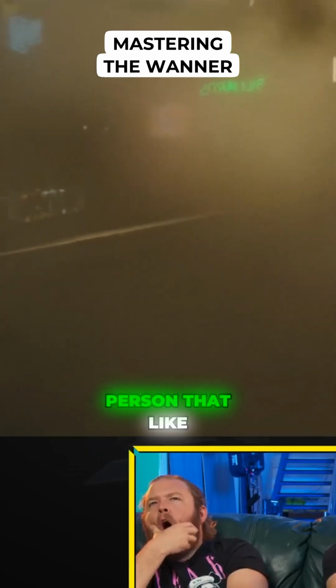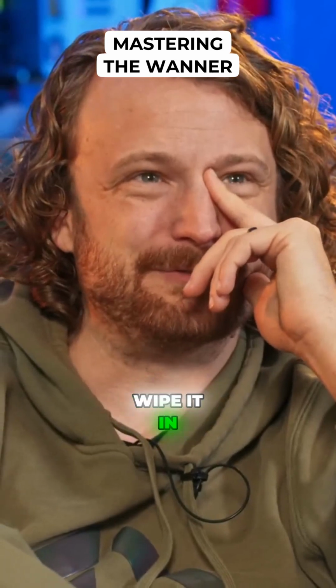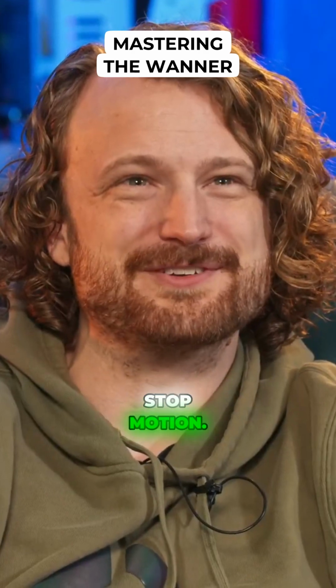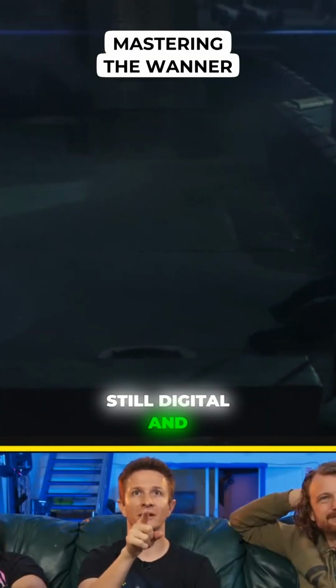Notice how every now and then there's a little person that walks across the screen and conveniently crosses both the bottom and the top of frame left to right. But that's a go-to for hiding your hidden cuts, is people wiping in front of camera. That was the biggest jump! These dudes are moving almost like stop motion. When they go from the middle to the wall, I think that's a digital performance, but it very smoothly transitioned to, then they were real. Like this is digital, still digital, and real. There's definitely a bunch of morphed motion for stitching things together.